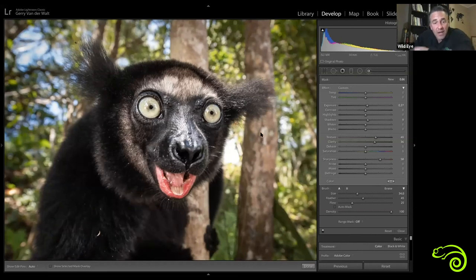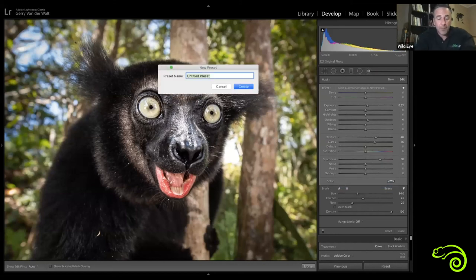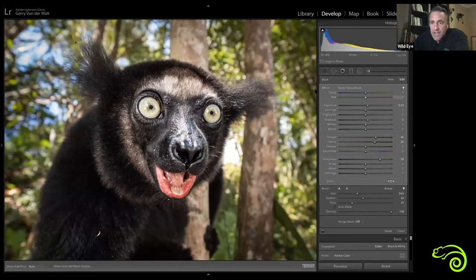What I can do now is I've painted my sharp area, right? I've painted the area that I want to look sharp, okay? And then I can now say, right, let's see, do we make it harder or lighter? Once I'm happy with the level of sharpness that I've got, you go to custom, and you go down to the bottom and you say save current setting as a new preset. And here I put Gerry sharp brush, whatever, right? Sharp brush and create. So there it is now.